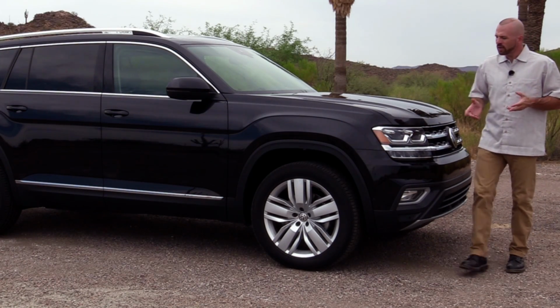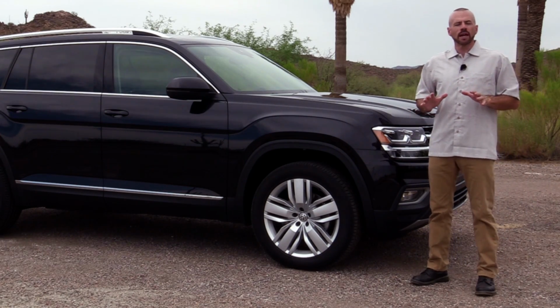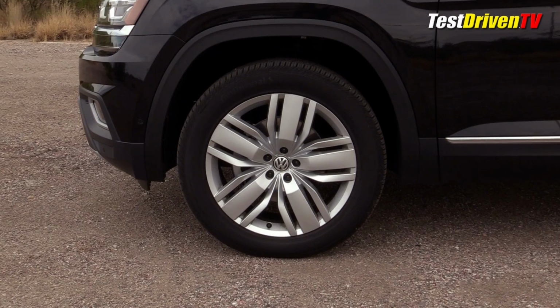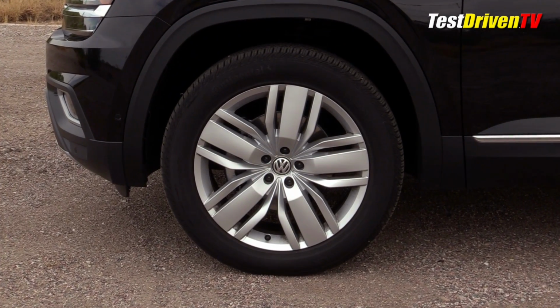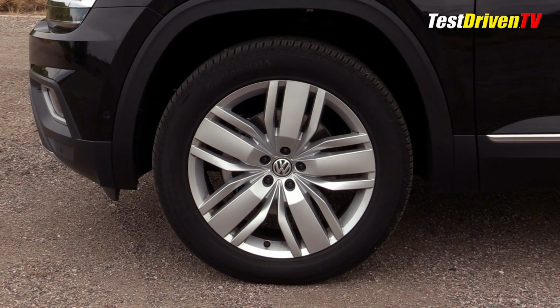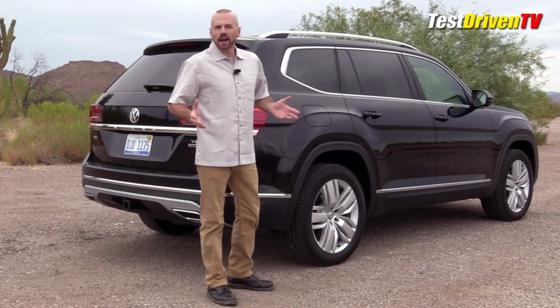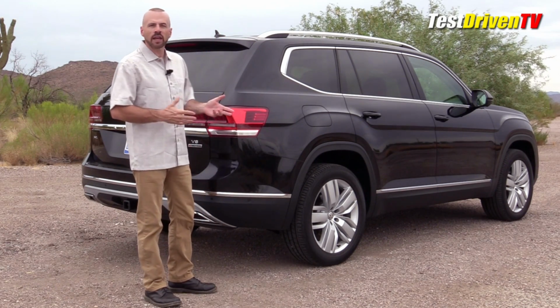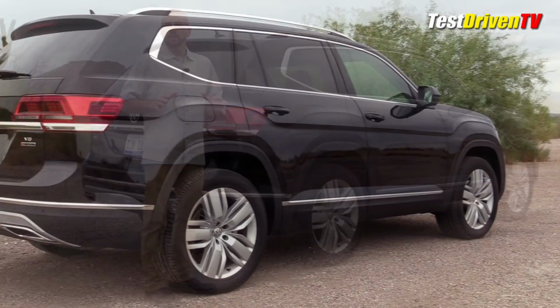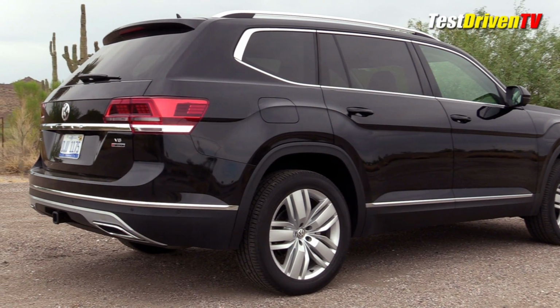Over here on the corner, you can see we've got 20-inch wheels on this one, a fully loaded SEL. Now, even down on the base models, it comes standard with an 18-inch alloy wheel, so it does have a pretty good starting point, the 20-inch here being the top end. As we come down the side here, you can see how large this thing is. 198 inches in length makes it one of the longest vehicles in the class and one of the longest and largest vehicles Volkswagen's ever sold here in the United States.